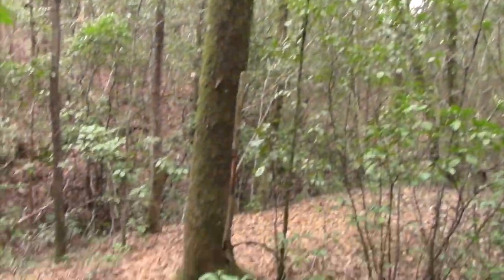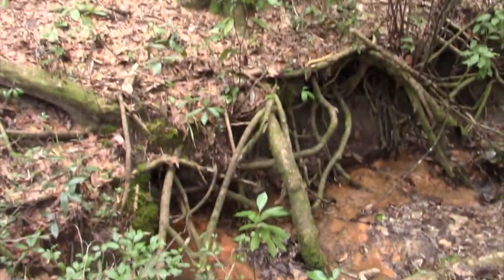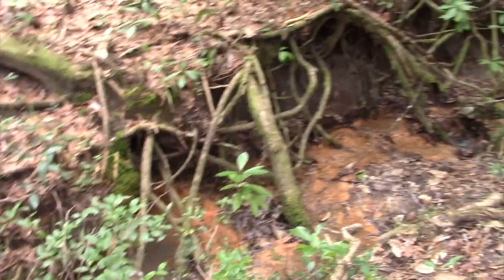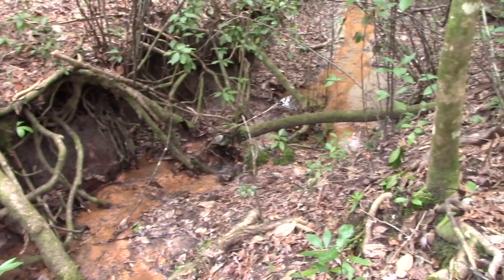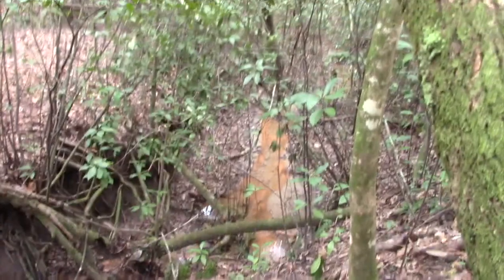All right, this is a southern magnolia, and just like at Grotto Ravine, look at what it's capable of doing. Obviously, it grew its roots before this creek cut down this much.